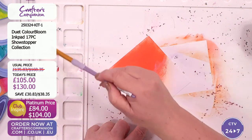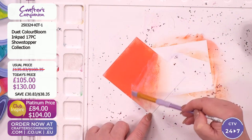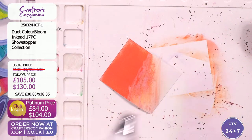Oh, this is exciting. Right, I think this is going to be good. So I'm going to leave that there for now and mix some colour, and I'm going to dry it. I'm going to put some more on, bear with.